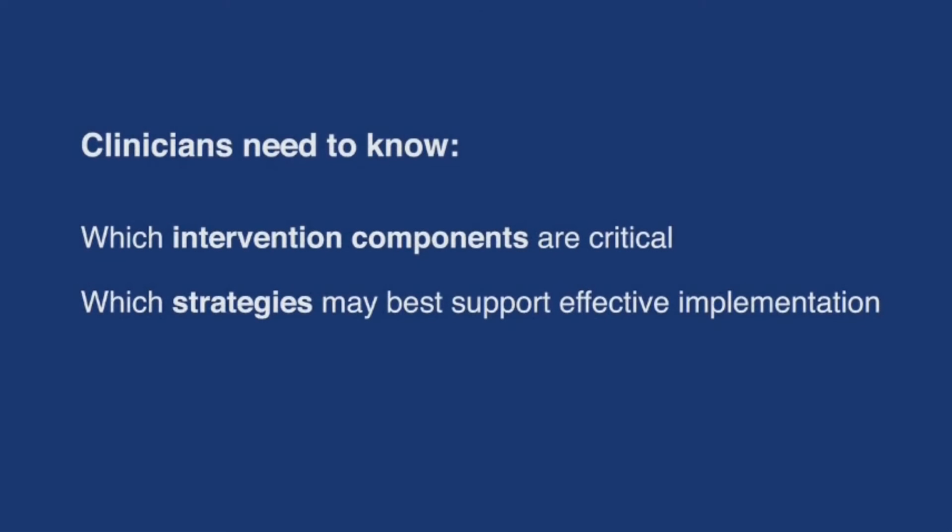Real-world clinicians hoping to replicate effective interventions need to know both which intervention components are critical and which implementation strategies may best support effective implementation of that intervention in new settings. If specific strategies are essential to that implementation, failure to report on them means they may not be applied in future work, so an intervention may not work in a new setting because inappropriate implementation strategies were used. Clear and standardized reporting on the strategies used to implement effective interventions could address barriers to disseminating such interventions, which could in turn help facilitate real-world practices implementing effective interventions more efficiently than is currently possible.